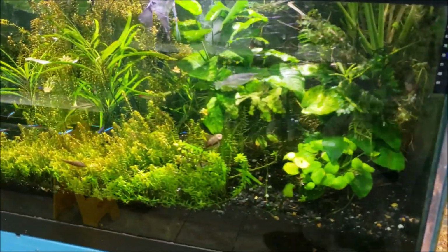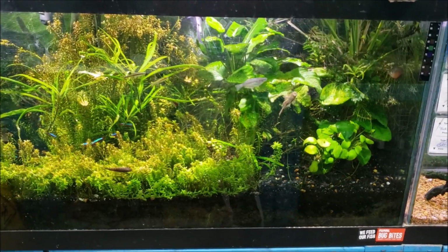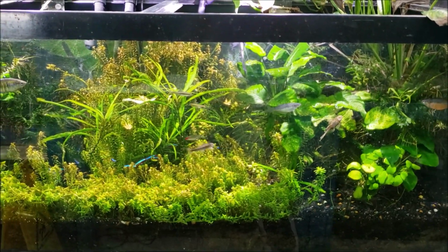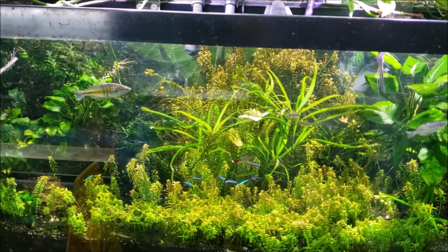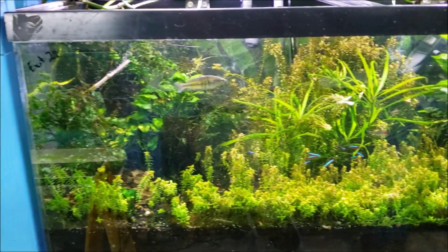See, this is more like what they used to look like, more set up for display. And if you really spend some time looking around in this tank, there are so many little fish hiding here and there in the little nooks and crannies. That is a beautiful tank.